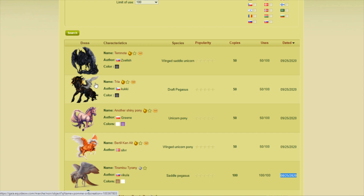Thankfully, I am so happy this is a small release. There are only 4, looks like just 4 100 use coats. I'm really happy about that because it's just a lot less stressful. The fewer coats there are, the less stress it is. So we've got a winged unicorn, a winged riding unicorn, we have a draft Pegasus, we have a unicorn pony, and a winged unicorn pony.